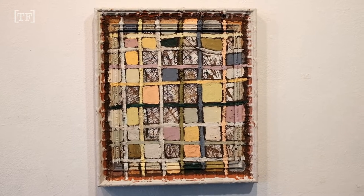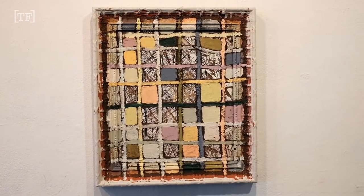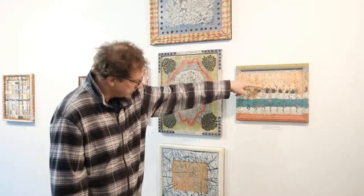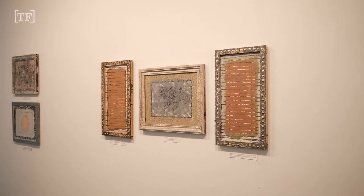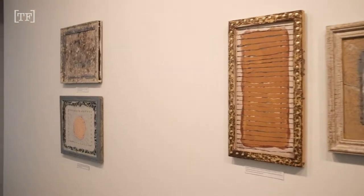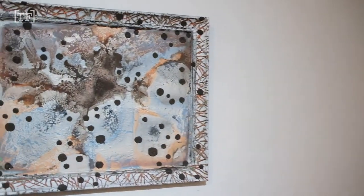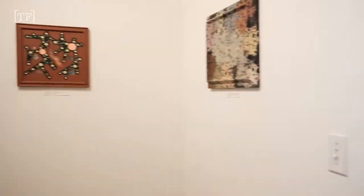I scratch into it, and you'll see the scratching. I usually use a screwdriver or a little sharp ball. And then you'll see some of the remnants of the original print and artwork behind it. So this is all just repurposed and kind of recreated. Part of it is a sense of destruction, desecration, but also a new kind of beginning, a new creation that I make from older works.